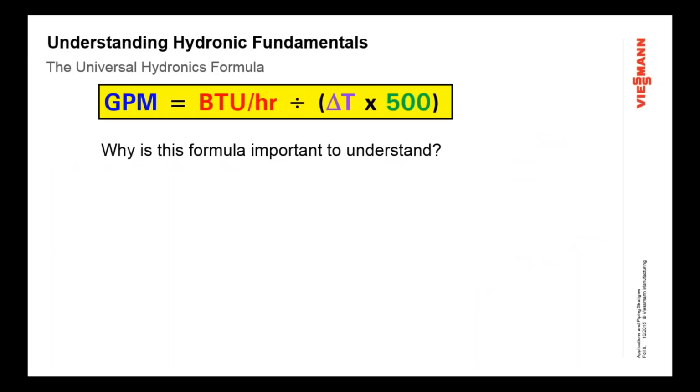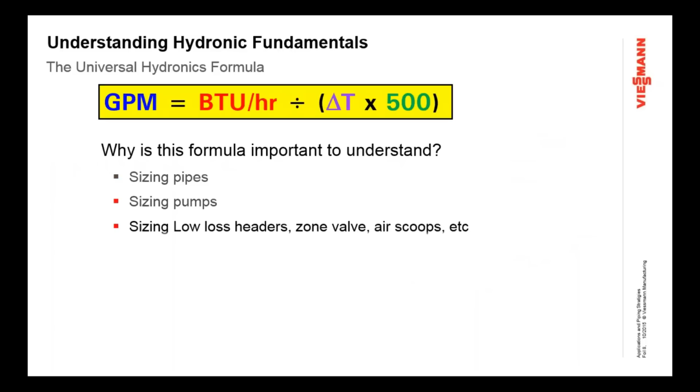So why is this formula important to understand? Well, it's really a few things. Sizing pipes, sizing pumps, sizing low loss headers, zone valves, any of the components in that system. They're all crucial to understanding the relationship between flow and temperature. If you understand this formula, it makes it a lot easier to do those things.